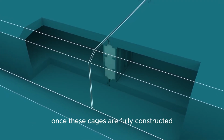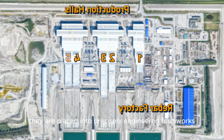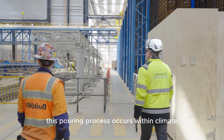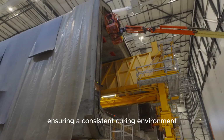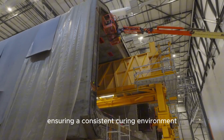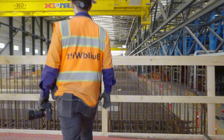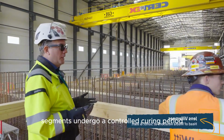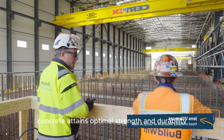Once these cages are fully constructed, they are placed into precisely engineered formworks, where concrete is poured to encase the steel framework completely. This pouring process occurs within climate-controlled production halls, ensuring a consistent curing environment critical to achieving the necessary structural properties. After pouring, segments undergo a controlled curing period during which concrete attains optimal strength and durability.